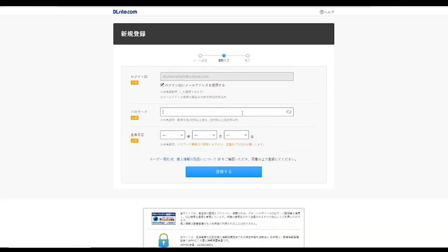Once again, we're at the password creation screen. This one, you actually start with year, so we're gonna put in 1960 over here. And then we're gonna do the same other information. Oh, wait, this is month.